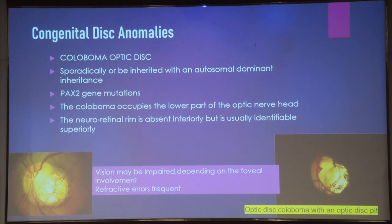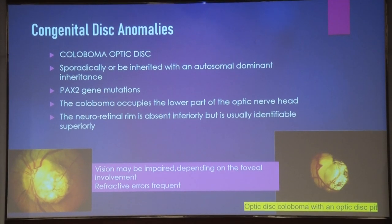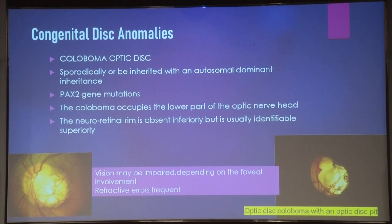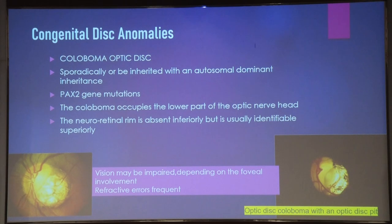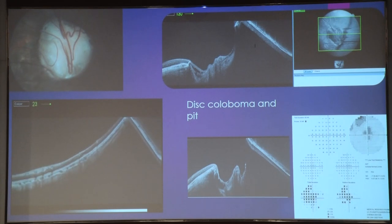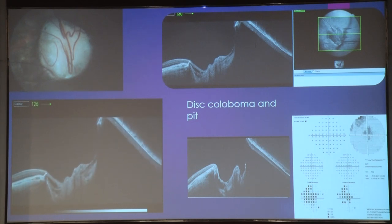So common congenital disc anomalies which we are used to seeing are the coloboma of the optic disc. This may be inherited sporadically or by autosomal dominant inheritance, and may be associated with PAX2 gene mutations. The coloboma occupies the lower part of the optic nerve head, and the neuroretinal rim is absent inferiorly but usually identifiable superiorly, and vision may be impaired depending on the foveal involvement. An OCT shows generally this deep excavation of the optic disc.